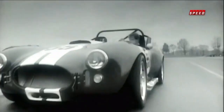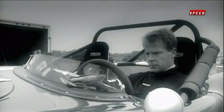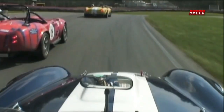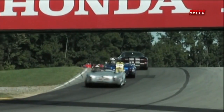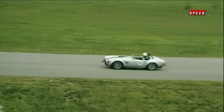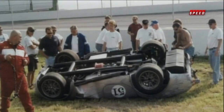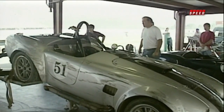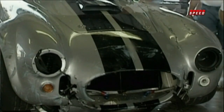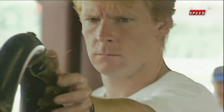It's a reality Dave Smith, co-founder of Factory 5, experienced firsthand. In 1998, at Gateway International Raceway near St. Louis, Missouri, he rolled his open-top roadster, pulling a hard turn. Luckily for Dave, safety's been built into every Factory 5 roadster from the very beginning. He walked away without a scratch.